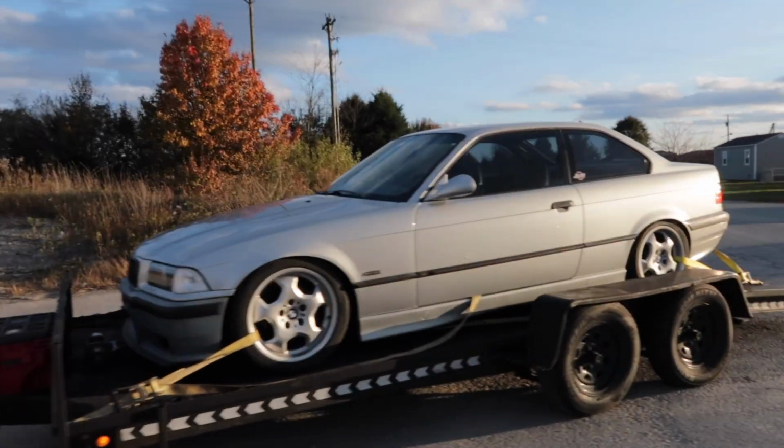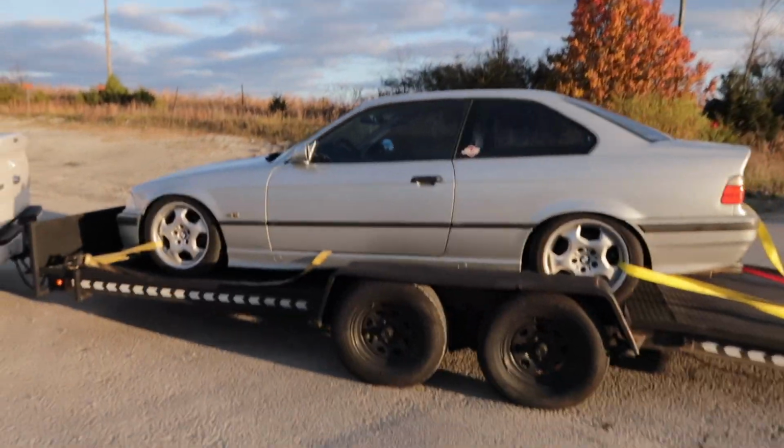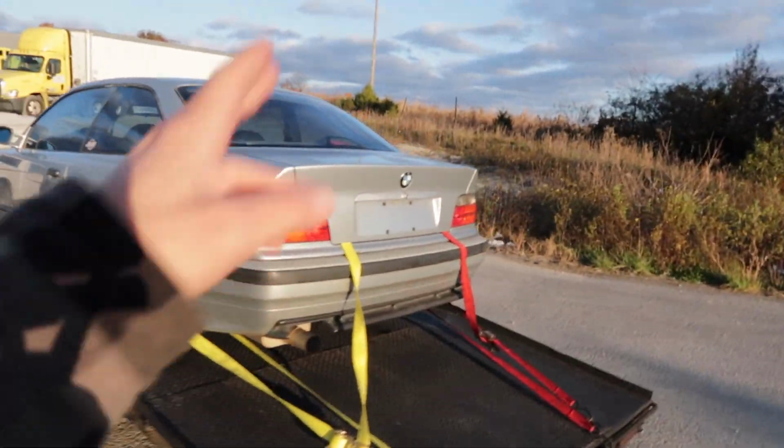Well, here we are. Deal went through. Got her all loaded up. Time to hit the 6.5 hour ride home. So as you guys see, we got E36 here. This is a 328 IS, despite there being no badging.